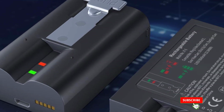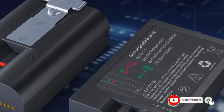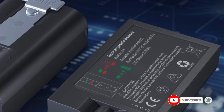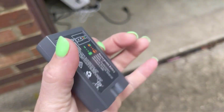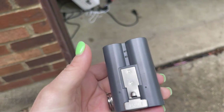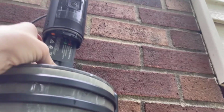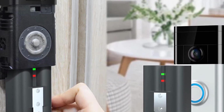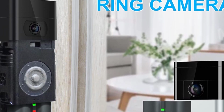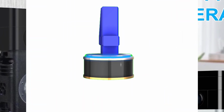Not only is this battery easy to install and release just like the original battery, but it also provides multiple protections to keep your device safe. With its reliable performance and longer battery life, you'll never have to worry about missing any important moments at your doorstep again. Choose this rechargeable upgraded battery for your Ring Video Doorbell or Spotlight camera and enjoy a more convenient and long-lasting power solution.